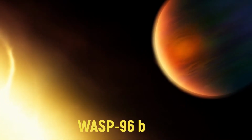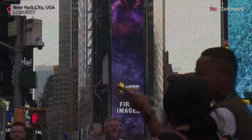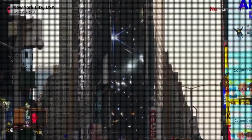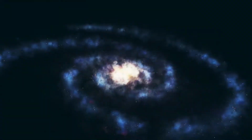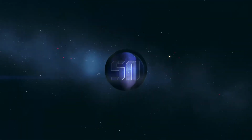You've probably heard about WASP 96 by now. These results have been reported in a large fraction of the world's media outlets. This is the first time the spectrum of an exoplanet has lit up New York's Times Square. Welcome to Space Nomad, and today let's take a closer look and know what the observatory revealed about this exoplanet.